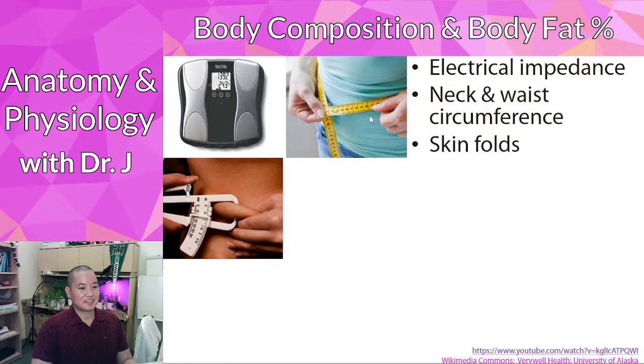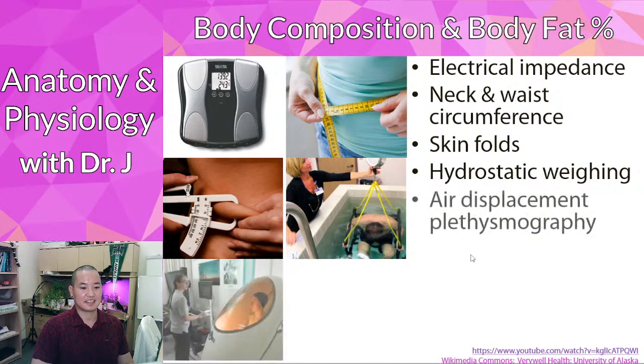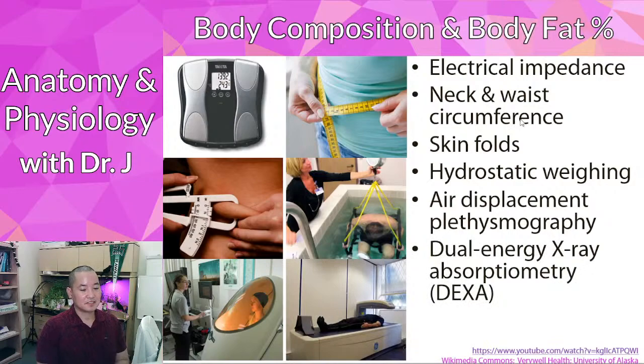Now, these three do give you a rough percentage, but in terms of their accuracy, I'm going in order from the least reliable to the most reliable. There's also hydrostatic weighing, where they're looking at the weight, like a scale. And there's also air displacement plethysmography, which looks at not only your weight, but also the overall volume of your body. And the gold standard, at least the last time I checked, is what they call DEXA.